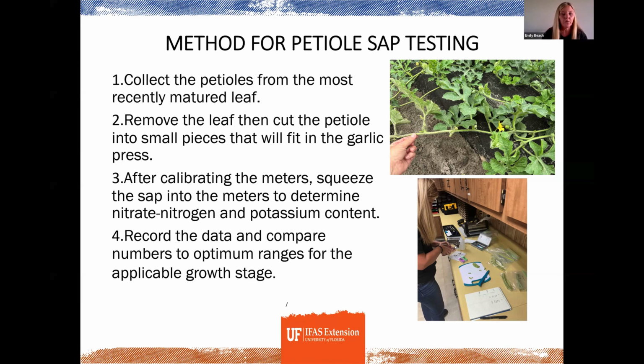And then once you get to where you're going to cut them up, you can see the bottom picture. That's just me in my office doing that on a day. So just cut the petioles up and stick them into the garlic press. And the calibration of the meter sometimes can be a little bit tricky, but honestly, after you read the directions and do it a few times, you'll be able to troubleshoot that as it goes, whenever there are issues, and you'll be able to recognize that fairly easily. So the meters are very friendly in terms of user abilities.